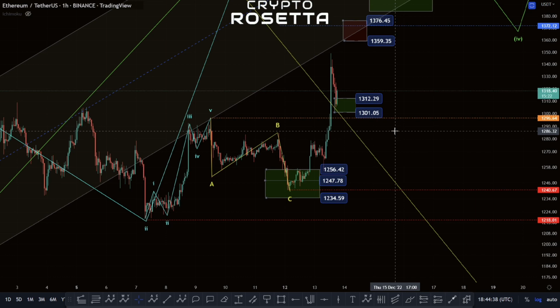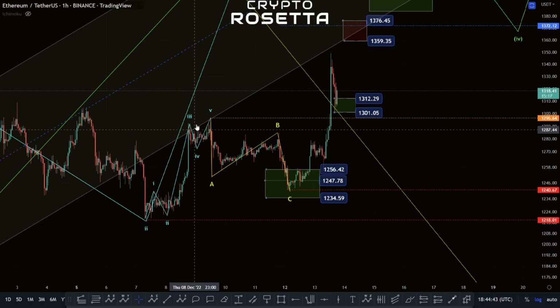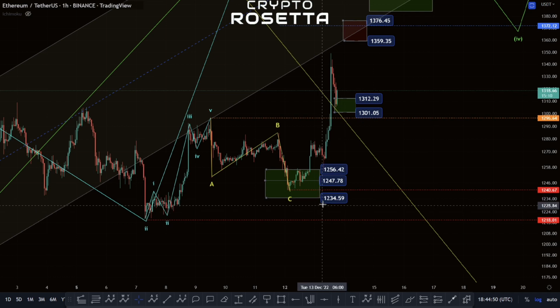Okay, so let's get into the price action here. We can see here that initially we had this 5-wave move up which we were tracking, and then we were looking for this B-wave retracement, which we've moved into this zone here quite well, and we basically moved to target out this 702 area.